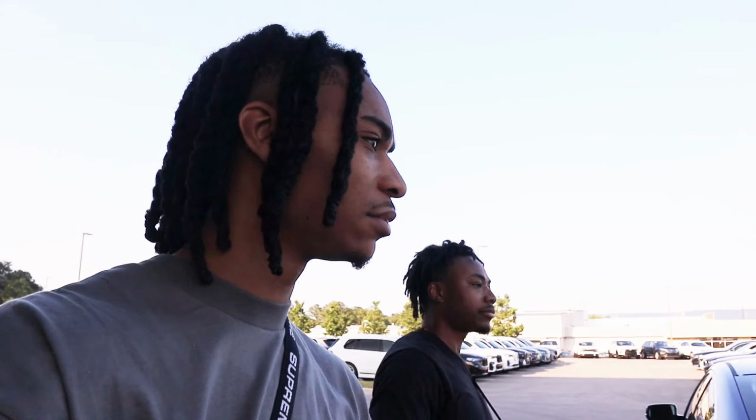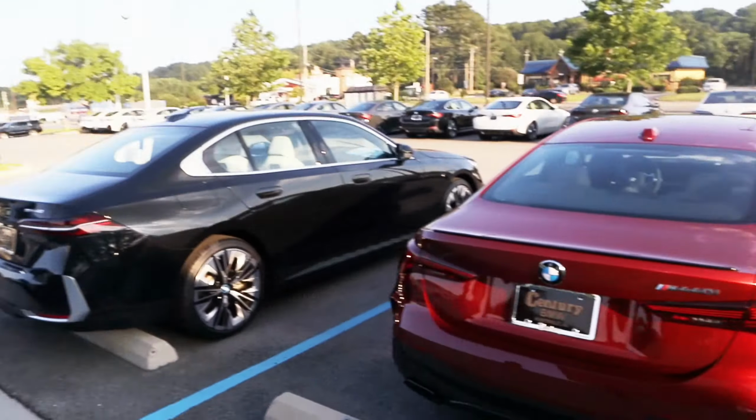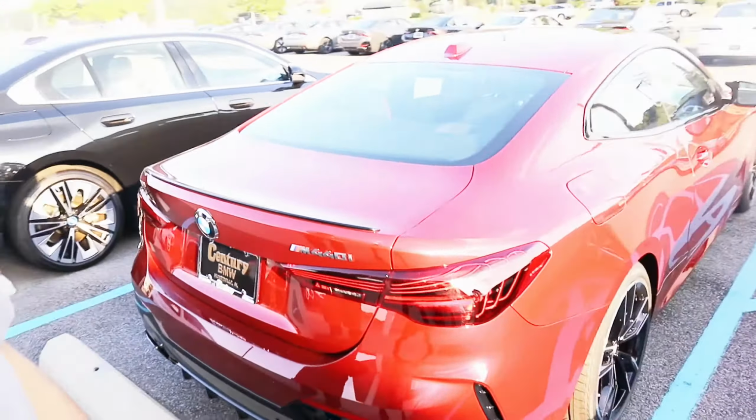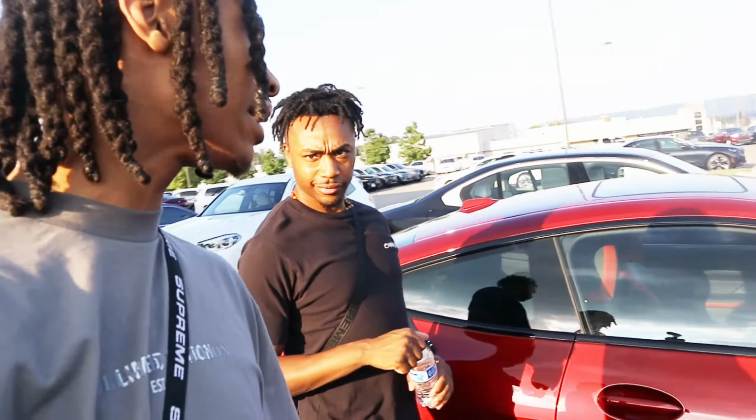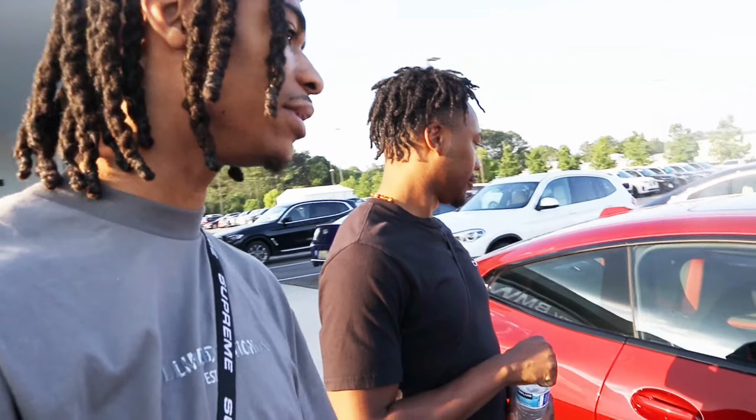Thank you, sir. Appreciate it. No problem. So this is the 440i, which is a little bit more expensive. But I already looked at the 240 or 2 something or the 440. And we're getting a deal. We almost get to go ahead and cop two of them. Because if somebody cops this, they're probably going to keep it. But we're going to decide.